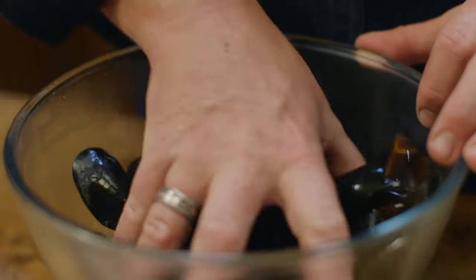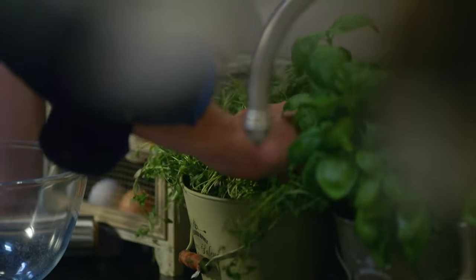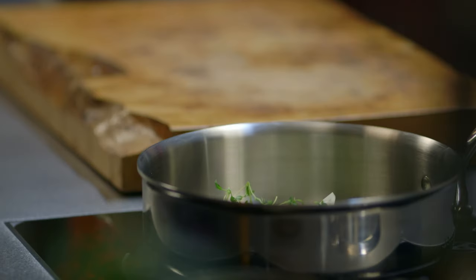I'm getting the ball rolling by cooking the mussels. First, fry half a chopped onion in butter, then add thyme and a good glug of white wine.